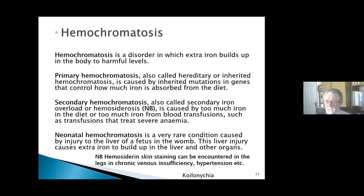Then you have quite a rare condition, fortunately, because it's quite a nasty condition. And this is neonatal hemochromatosis. So hemochromatosis in the neonate. And it's caused by an injury of the liver whilst the fetus is in the womb. And this causes extra iron to build up in the liver and the other organs of the baby, which can be quite dangerous to them. But once again, you probably won't see much of that in the kind of things that we do. But you just need to be aware of the fact that it's there.